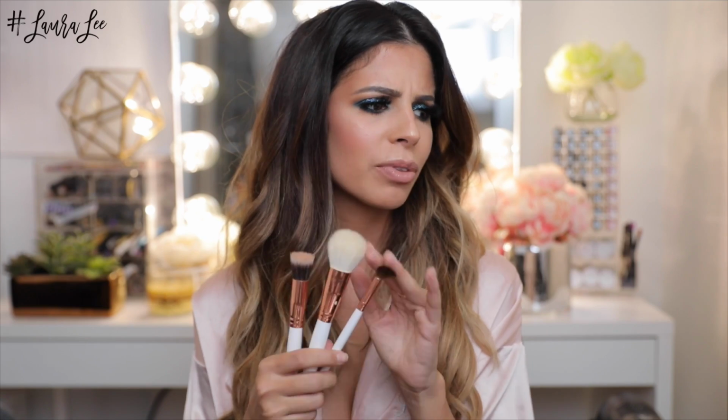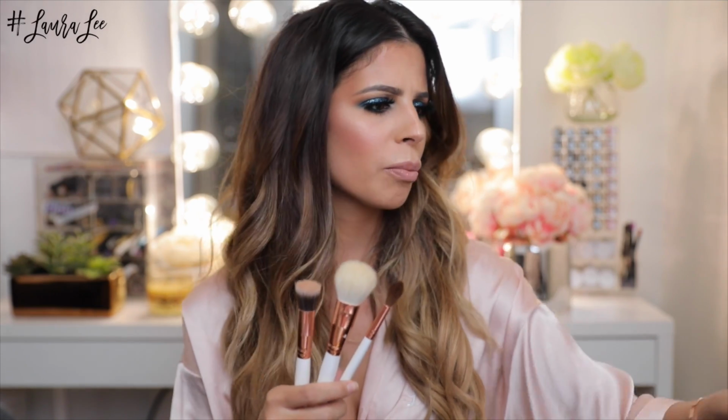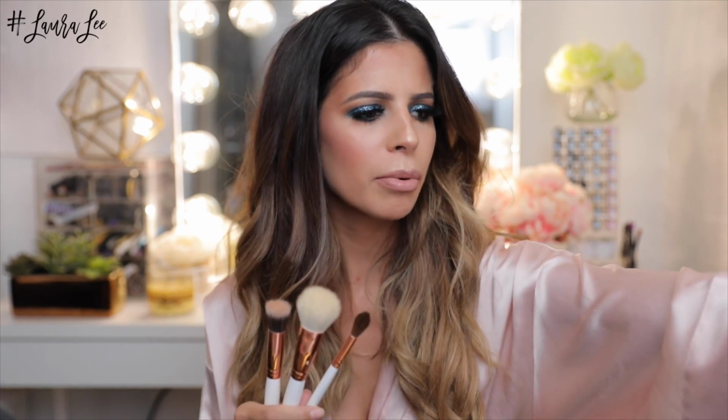I know Morphe recently came out with this set, and I think you get eyes and face brushes for $40 and a little case to carry them in. And so I get asked all the time, what's a good deal on brushes, or what should I order off the Morphe site? Now they have their Elite collection, which I think is fabulous. They're a little bit more pricey, but then they came out with these, and I've been playing with them. These are recent, by the way.